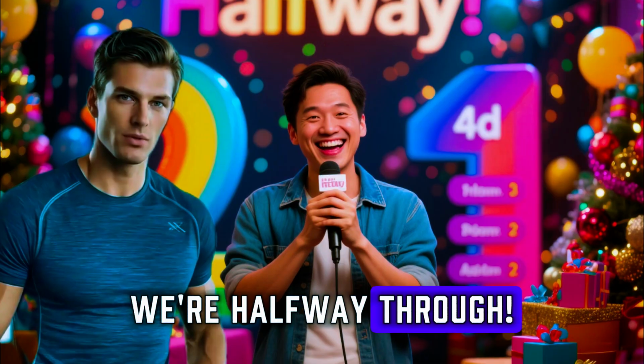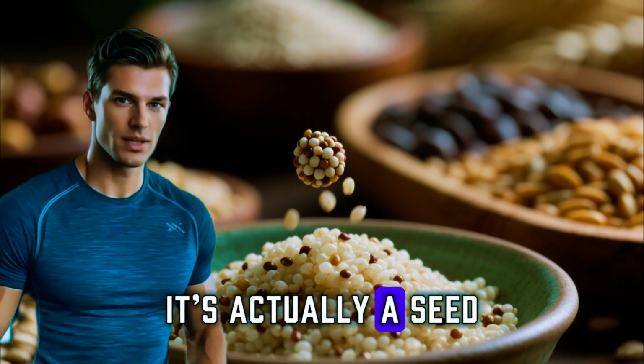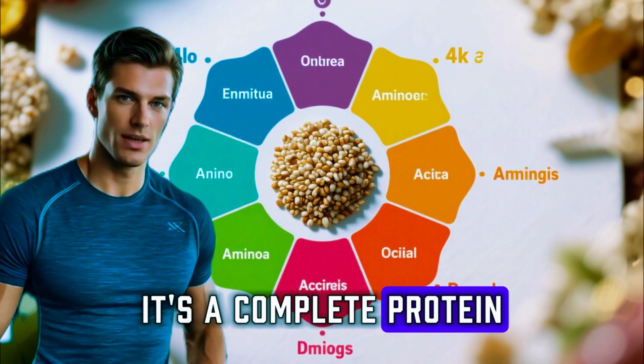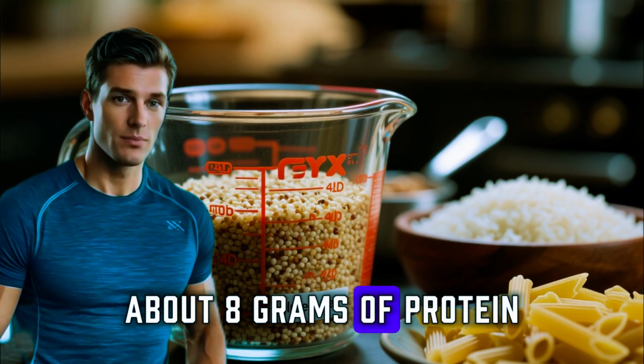We're halfway through. At number 11, we have quinoa. While many people think of it as a grain, it's actually a seed. And it's a special one because it's a complete protein, meaning it contains all 9 essential amino acids. 1 cooked cup offers about 8 grams of protein.